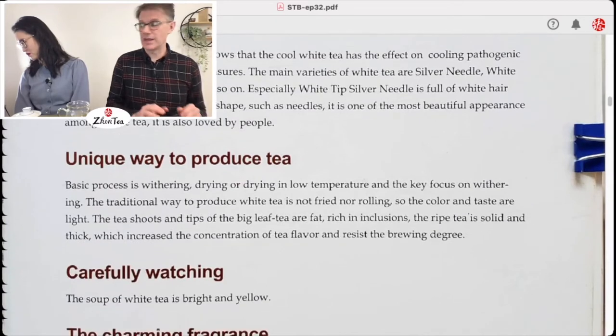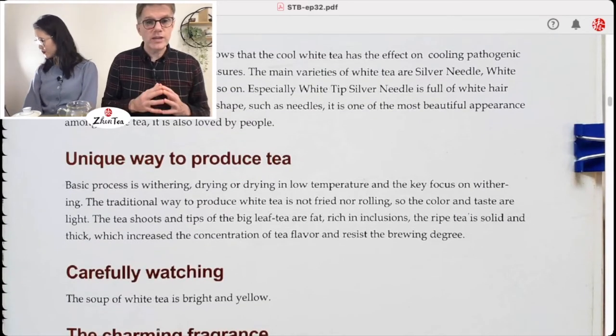I'm going to cruise right through the page and then we'll come back. Sounds good.